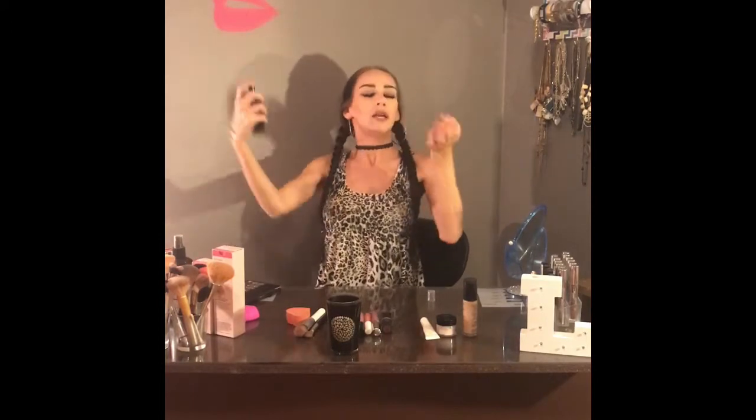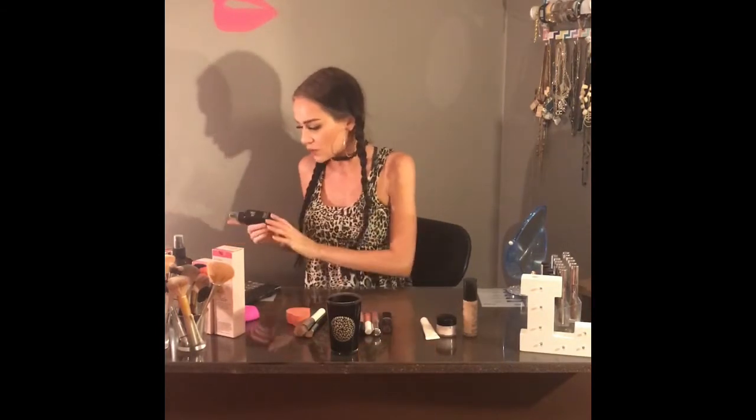Also from e.l.f., what I am loving right now, using this to the nines, is the e.l.f. Matte Magic Mist and Set Spray. Guys, girls, whatever. Comes out beautifully. It smells fresh, beautiful. I love it, and it works good. My makeup stays all day, I'll tell you that right now. Don't even move. Love it so much.